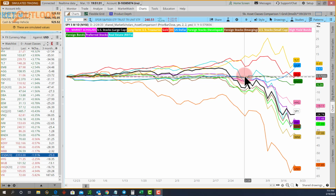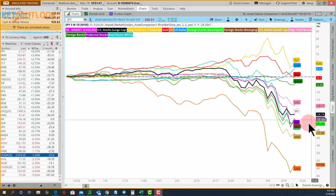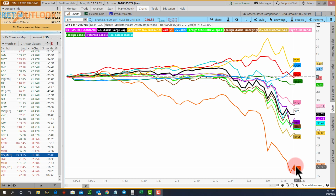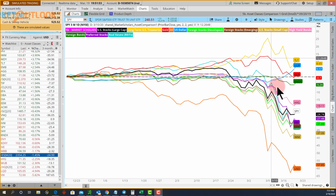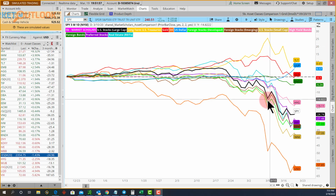All right, now let's take a look at what's driving this price action. It's interesting, this is a 3-month chart, and look at all these equities. The Russell 2000 is down 37% in the last 3 months. The S&P is down 25%. You can see developed markets, preferred stocks, emerging market stocks. Crude oil is down around 60% in 3 months.